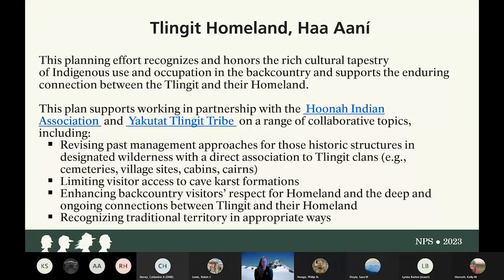And so you're going to see in the plan some components related to that, about how we start to think about revisiting past management approaches for historic structures and revisit some of those ideas with these new concepts of how they might relate to the Tlingit clans, as well as to any other ethnographic resources. We're trying to really think about how we manage visitor use in a way that is respectful and sensitive to those places of particular significance, like cave and karst formations and other points within the park.